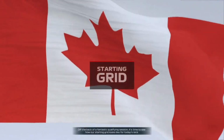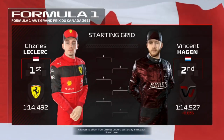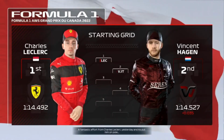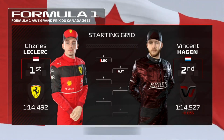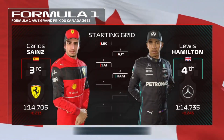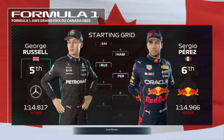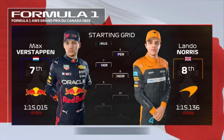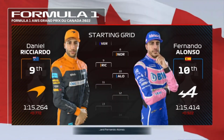Off the back of a fantastic qualifying session, it's time to see how our starting grid looks for today's race. A fantastic effort from Charles Leclerc yesterday has put him on pole, with the other driver alongside. Looking down the rest of the grid, we have Sainz, Hamilton, George Russell, and Perez. Verstappen, Norris, Ricciardo, and Fernando Alonso.